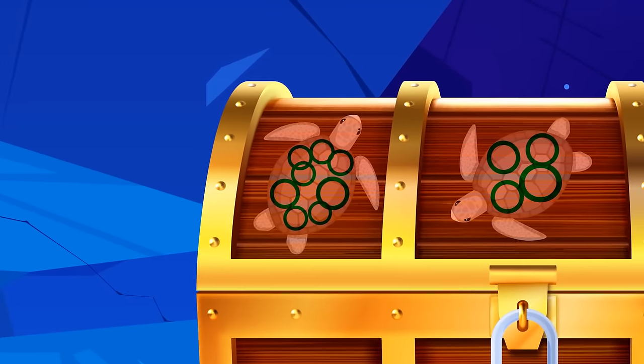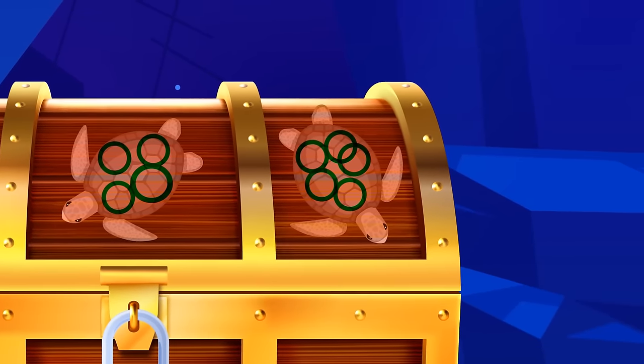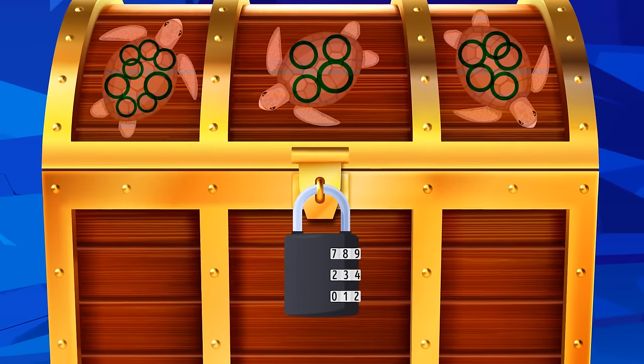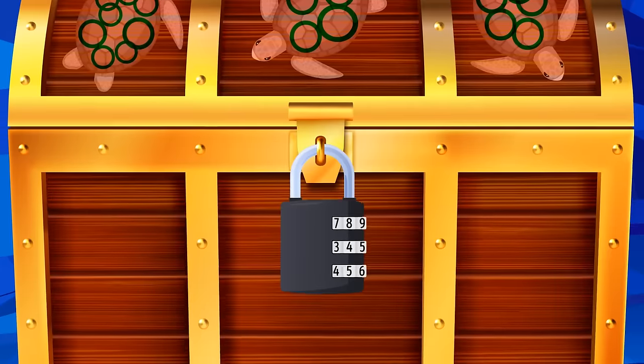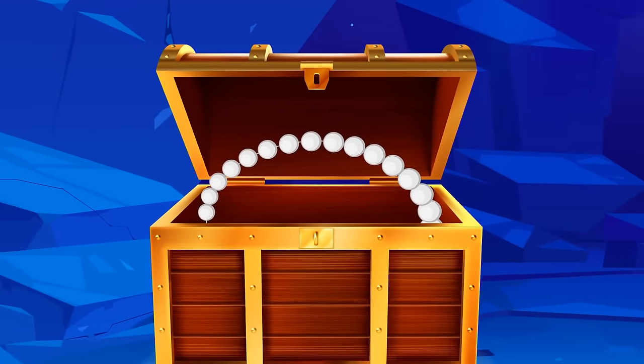There are three turtles painted on the treasure chest. Each turtle has a certain number of rings on its shell. It's a hint. If we count the rings, she'll get the code. 8, 4, 5. Cassie opens the treasure chest and finds a pearl necklace.